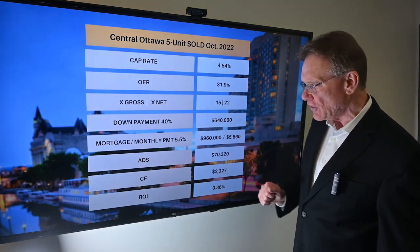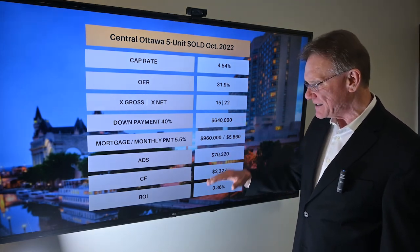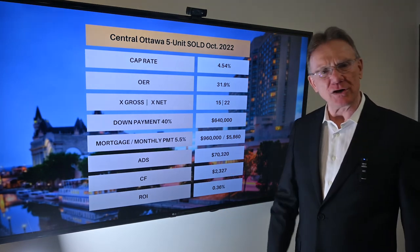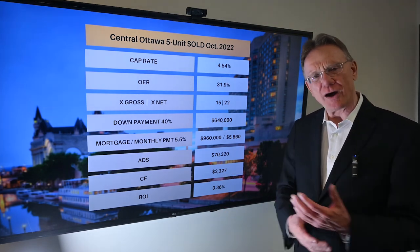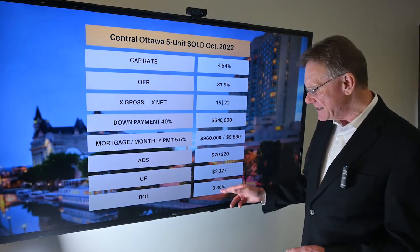about $70,000. So we know what our NOI is, we know what our annual debt service is now, so our cash flow is about $2,300. This property actually turns a small profit, and in terms of the ROI on it, it comes in at 0.36%.